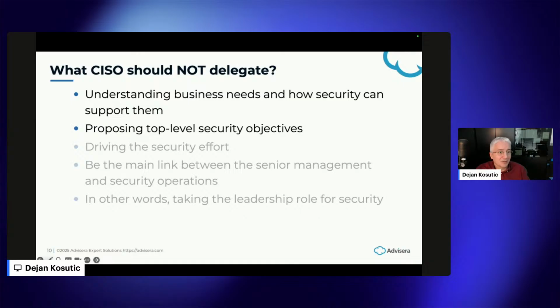For example, a top-level security objective could be the one I already mentioned: we want to reduce the number of incidents by 20% in the next year. This is a typical top-level security objective, and it covers a larger area of security, but it is also directly related to business because it reduces costs and enhances customer support or customer service. So this is why it's important to have these top-level objectives.